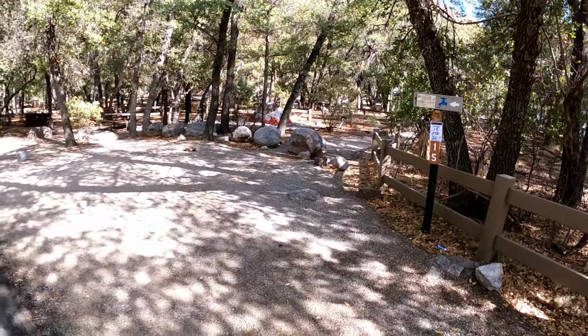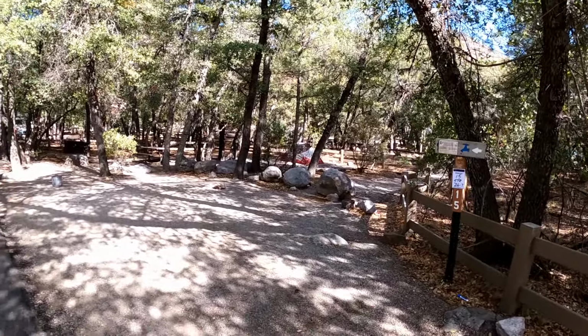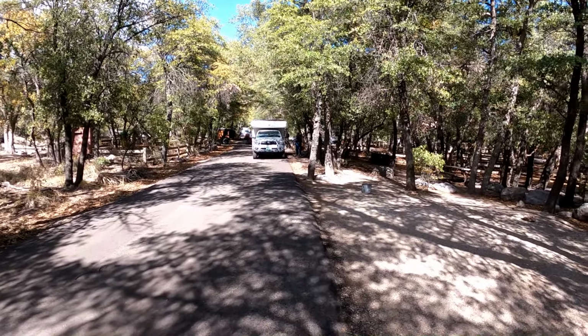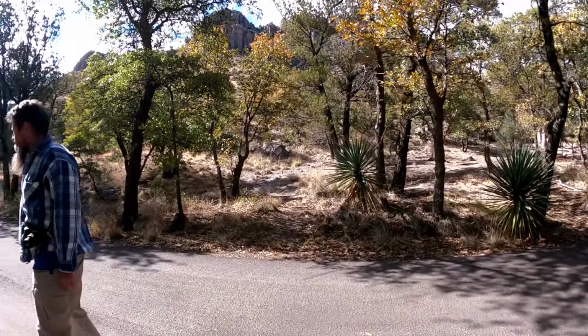Number 15 right here is kind of pull along, and people are making a tent there. We had quite a traffic jam back here with people trying to get into camp spots. So we had to skip a few. We'll get those later.